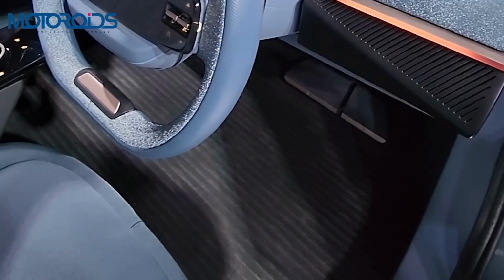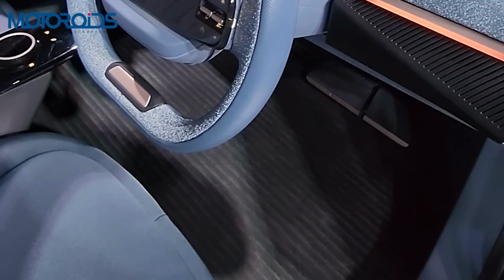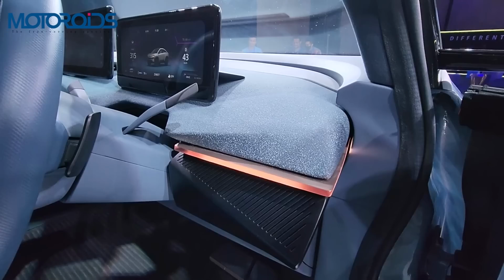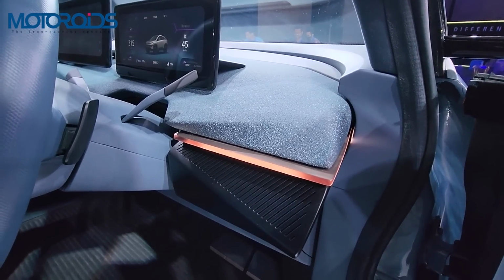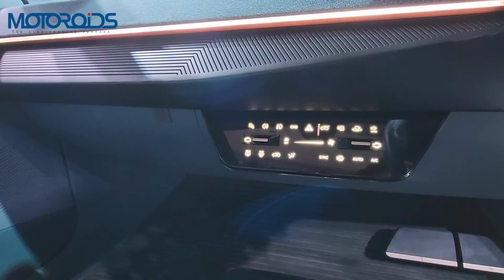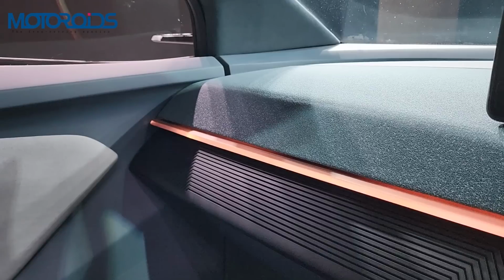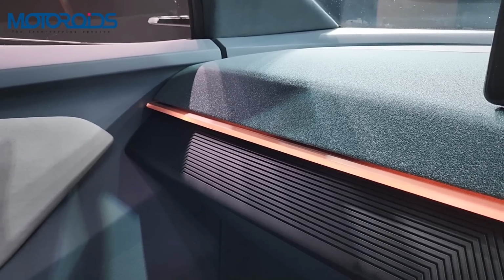The footwell area under the dash is all open, allowing for a free movement of legs, especially for the front passenger. There are no physical louvers for AC vents, and the flow control will happen through the capacitive touch panel below the dash, using new gen flow control technologies like Quanda mode on advanced ACs.